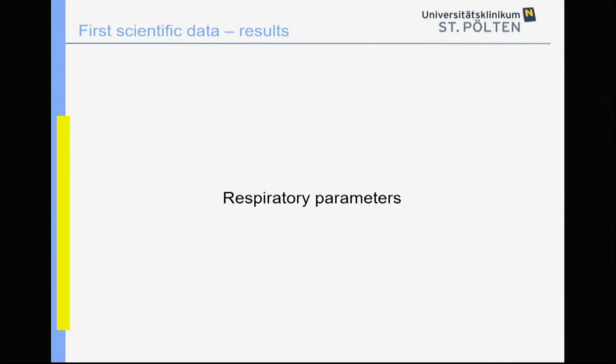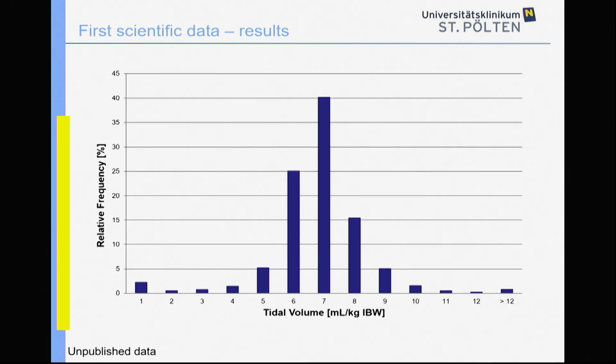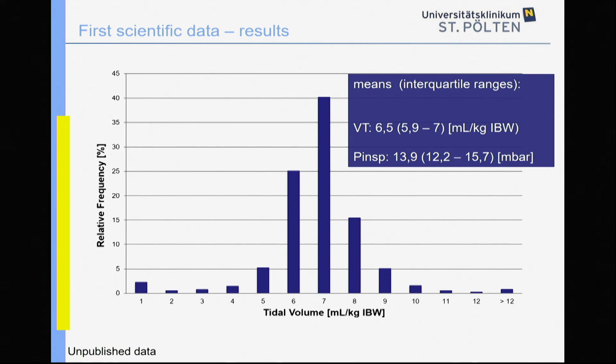Okay, as I told you, we've got a whole lot of big data, and I'll just provide you with some descriptive statistics of the main respiratory parameters we recorded. Let's start with the tidal volume. We had a mean tidal volume of 6.5 milliliters per kilogram ideal body weight, produced by a mean inspiratory pressure of about 14. We usually used a minimum of 5 PEEP, sometimes a little bit more, but at least 5 PEEP, so the mean driving pressure would be less than 10.